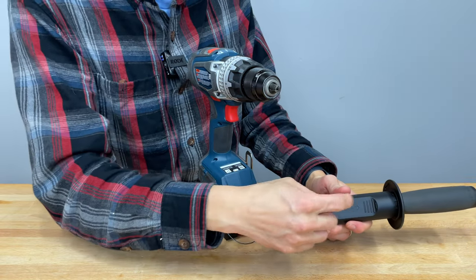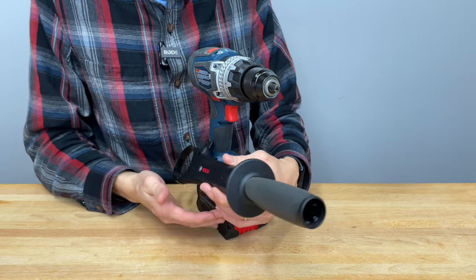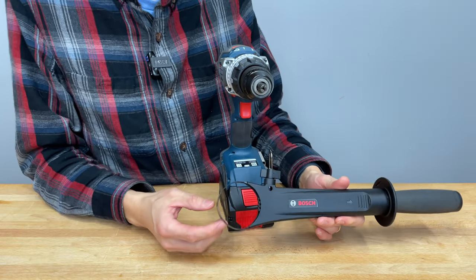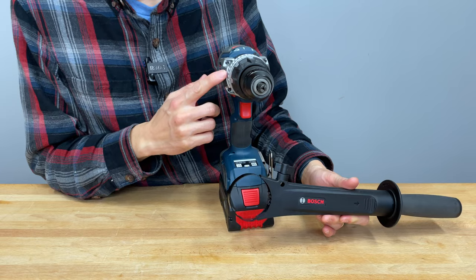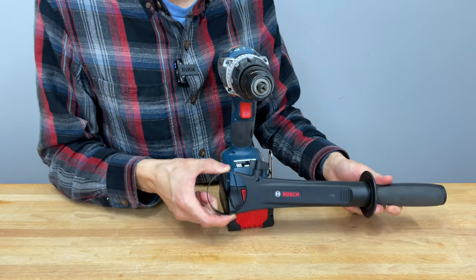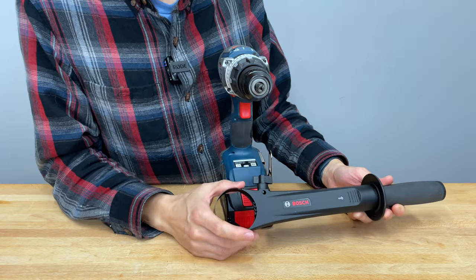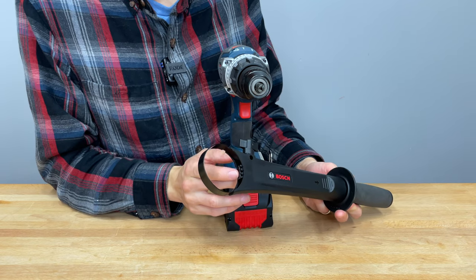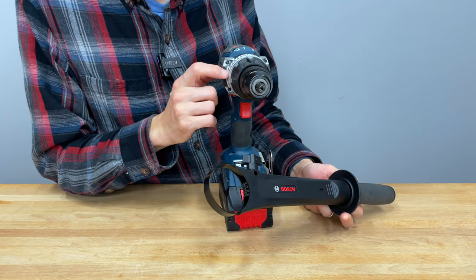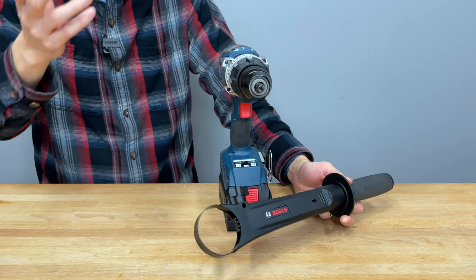So this handle is mostly all plastic. There are metal components inside. If you look inside here, there's a metal nut. The way this really works is it goes around the metal gear housing, and then you crank it here, and it cinches down this metal ring close to the gearbox. The downside to this is that these plastic nubs here that help it index to a certain position are plastic, and I can see that wearing out really fast, and I'll probably show you that in a second.